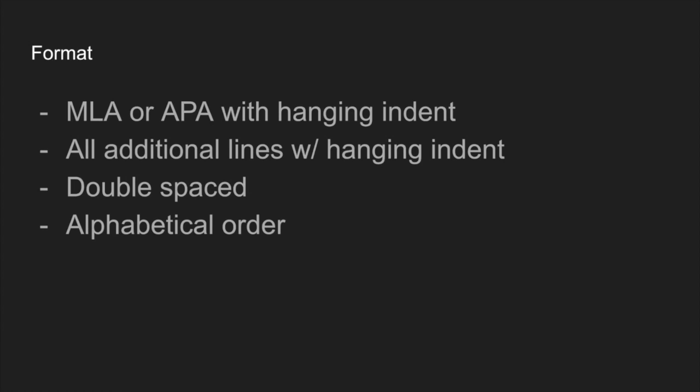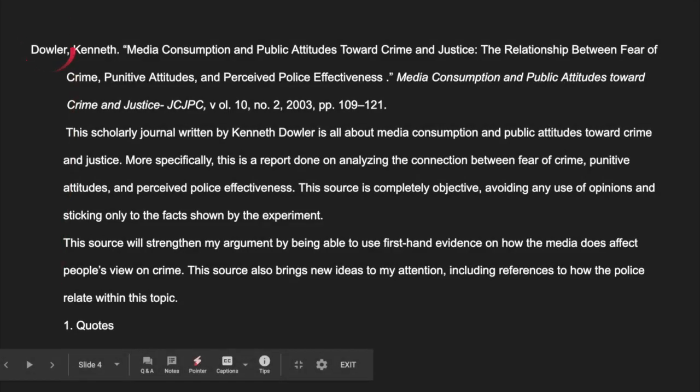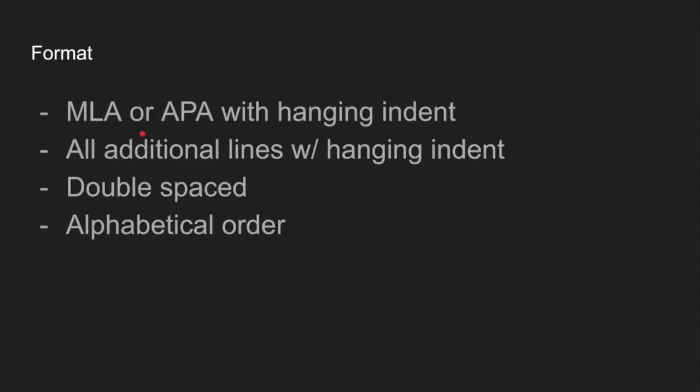The whole thing should be double spaced, as with everything that you write for class, and your sources should be listed in alphabetical order. Typically it's alphabetical order by the author's last name. If there is no author listed with your citation, then the very first piece of information that you have is what gets alphabetized. That would be the title, usually, if there's no author. So make sure that all 10 of your sources are alphabetized.